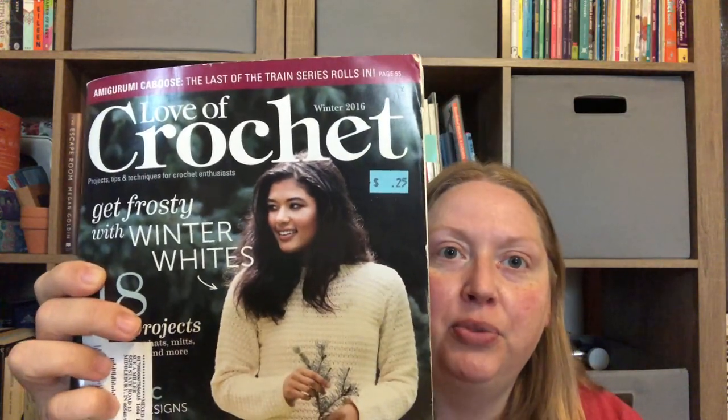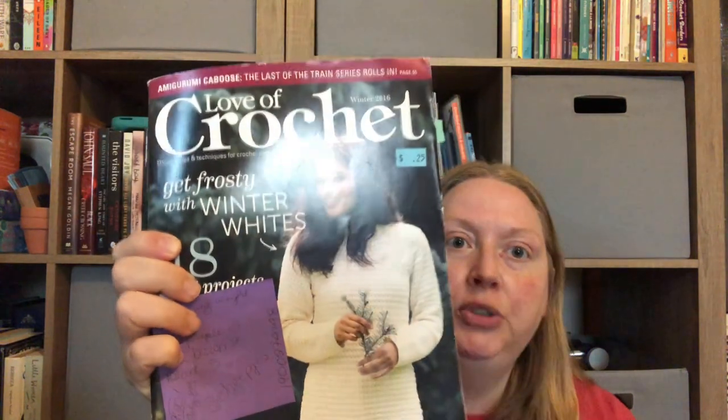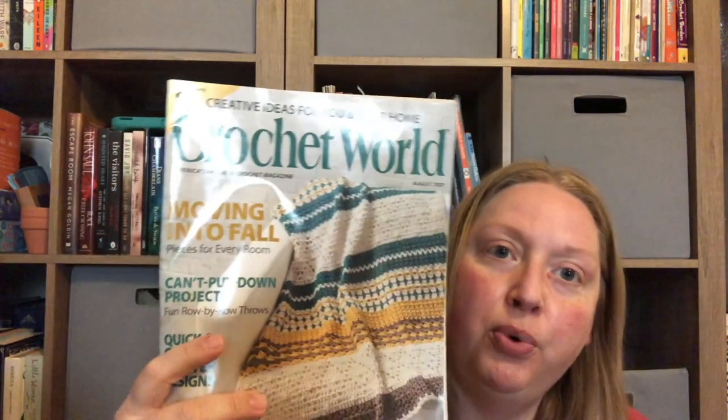Here's another one that I bought. It's got a sticky note on it. From the thrift store. Crochet. Love of Crochet. Oh, that's got the person's name still on it. Oops. Let's see. Crochet World, and I really like how the magazines put this in the back that shows you everything that's in it, and that way you can pick if you want to make any of the patterns from that or not.